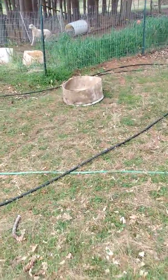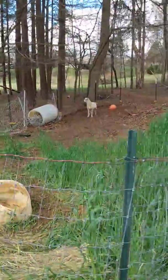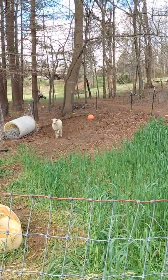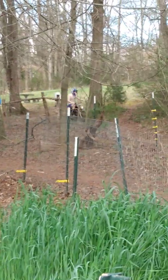This is our newest member of the herd, and he's very shy still. His name is Rambo. Hopefully he'll be a really good daddy. Oh, there's a mini bike. And here it comes.